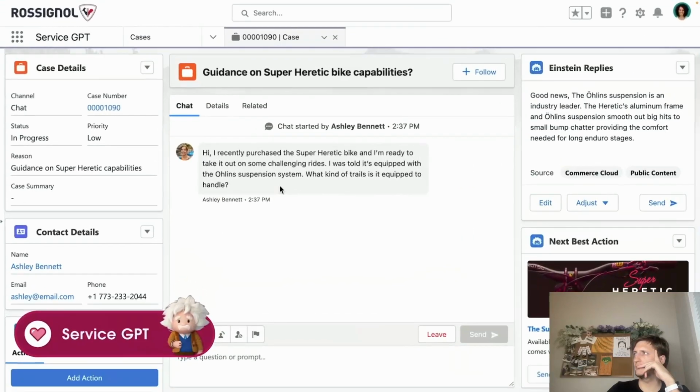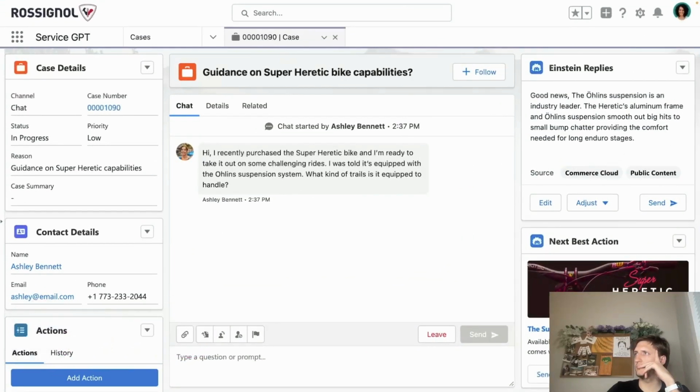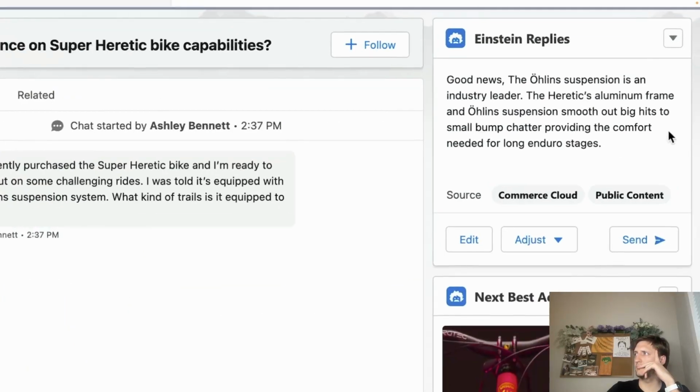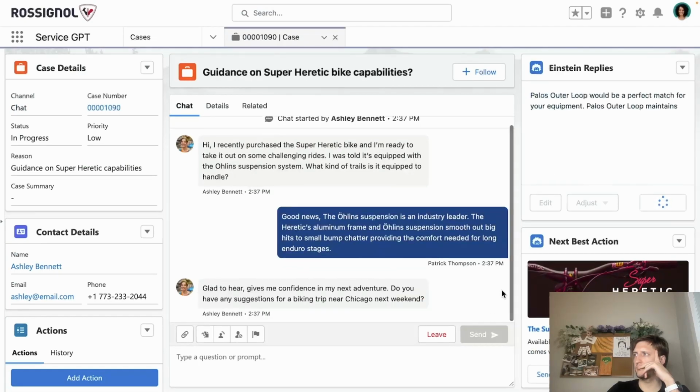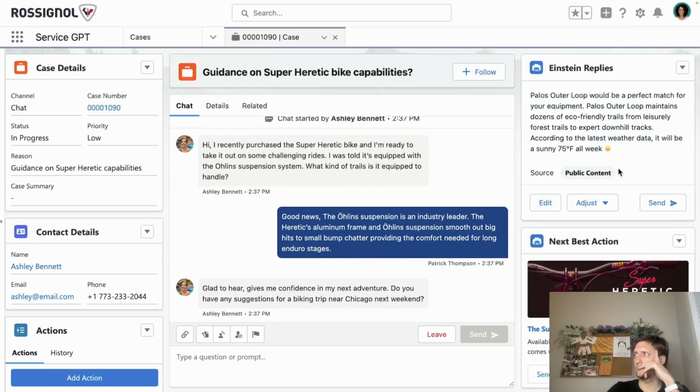As this customer question is coming in through the service terminal, Einstein is providing these helpful recommendations for me as I go along as a service rep. Now, the service manager is always in the driver's seat. They can accept, edit, or decline those recommendations. There's always a human in the loop.